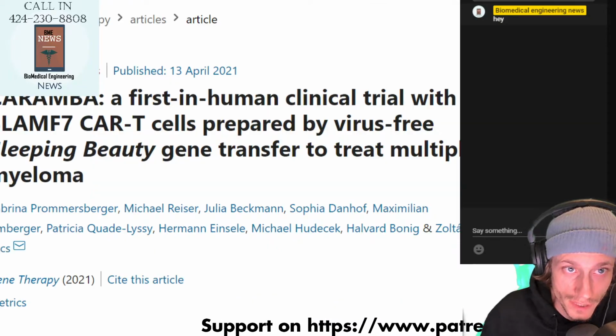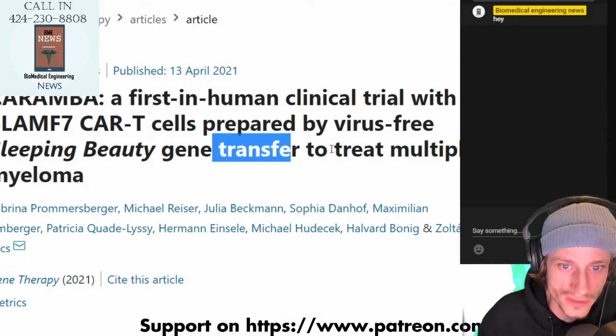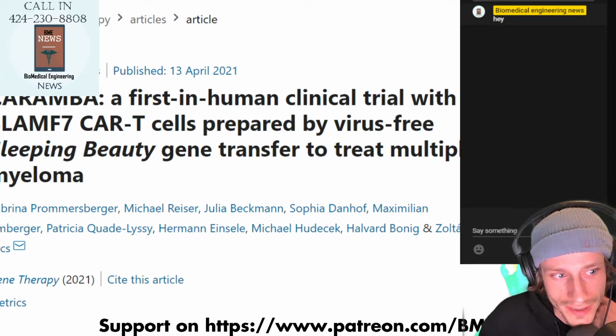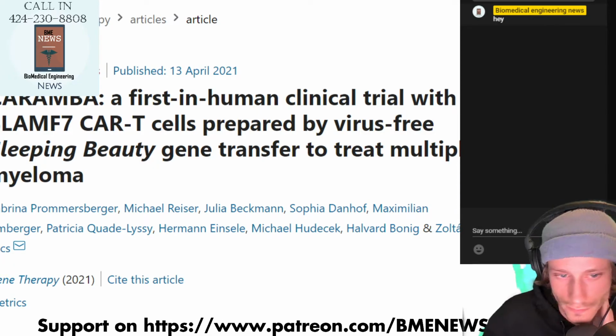Alright, let's get right to this. The T cells prepared by virus-free Sleeping Beauty gene transfer to treat multiple myeloma. So let's just get right into this. This is our abstract of the day.